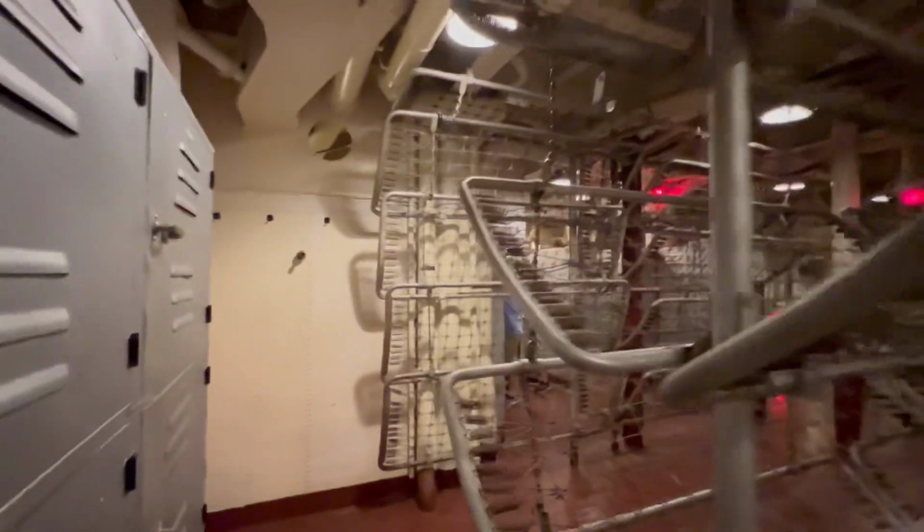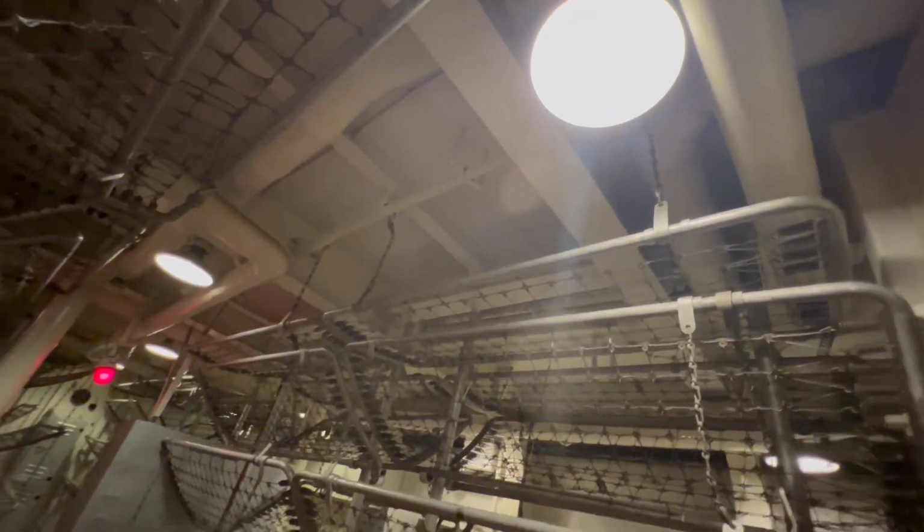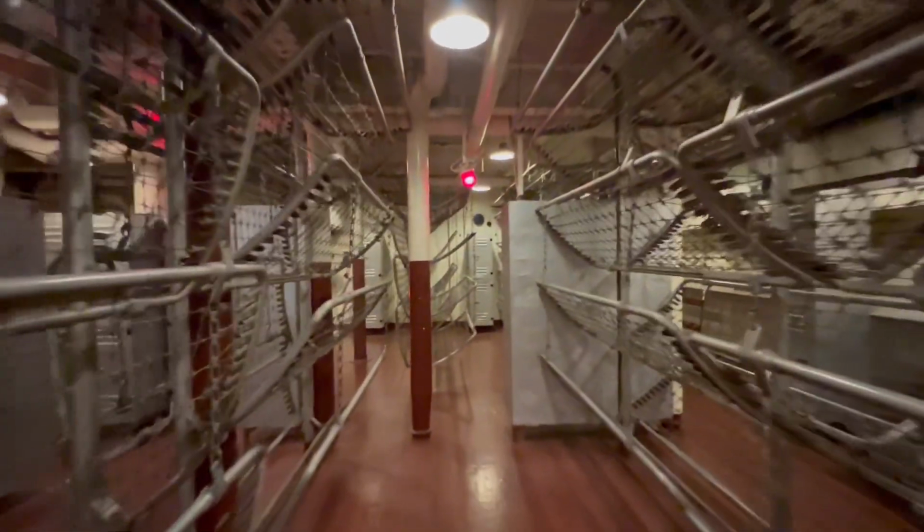A large amount of beds here. Bunk beds from the floor all the way to the ceiling. This is where crew members would sleep.